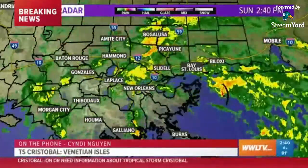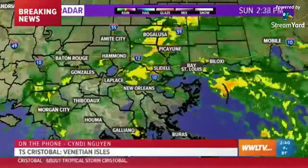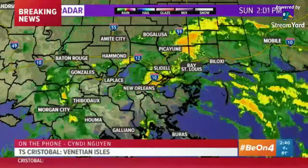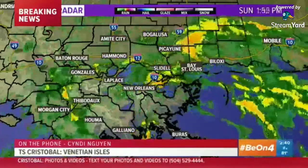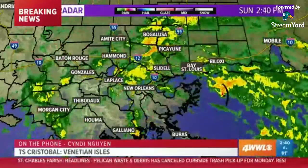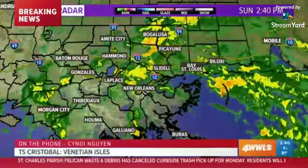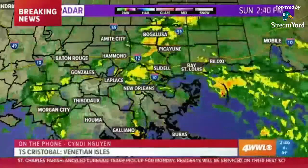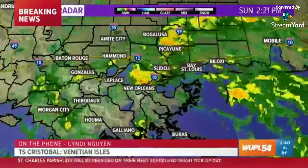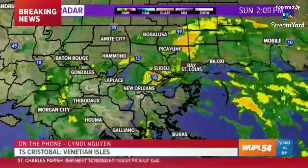For those that feel like they need to evacuate because they feel like they're not in a safe area, they need to do so immediately, but still take precaution as you're traveling out. As you indicated, the water is getting really high out in that area. And if you feel like you're in a safe area, I would advise to stay put. And again, these are storm veterans.